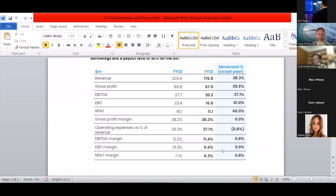So you can see here the improvements these guys have had across the board, absolutely everywhere. And one that's even nice to see is the operating expenses as a percentage of revenue has come down. So that's always a good thing to see. You've got your revenue up, your gross profit up, net profit after tax, gross profit margins flat. That's okay. We'd like to see that change, but that's okay. Net profit after tax margin is up a little bit as well. So financials all heading in the right direction.